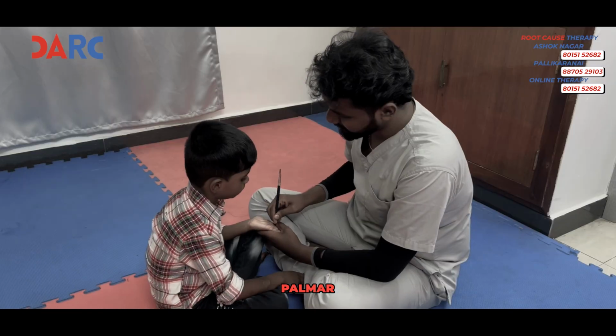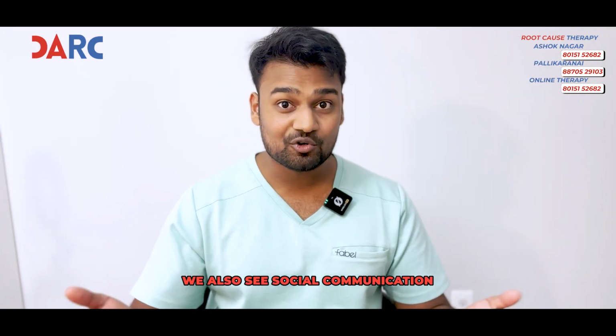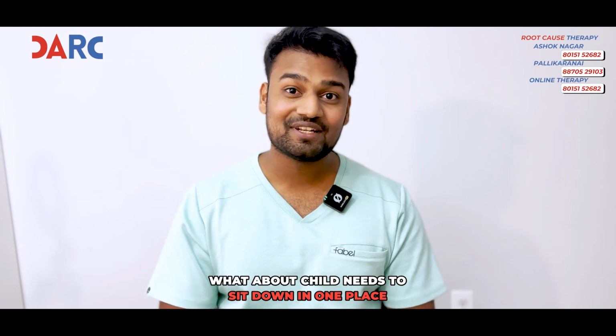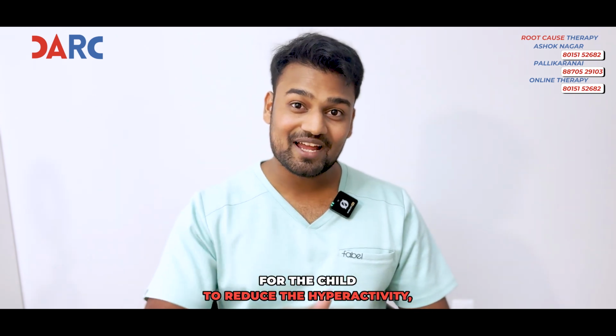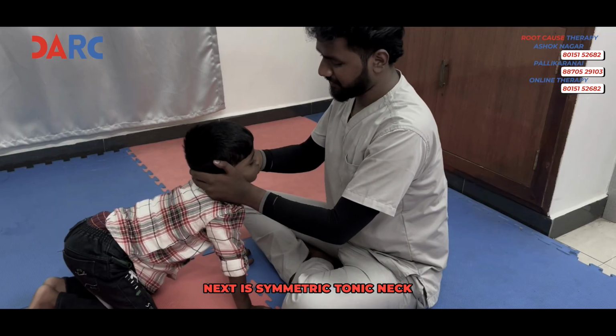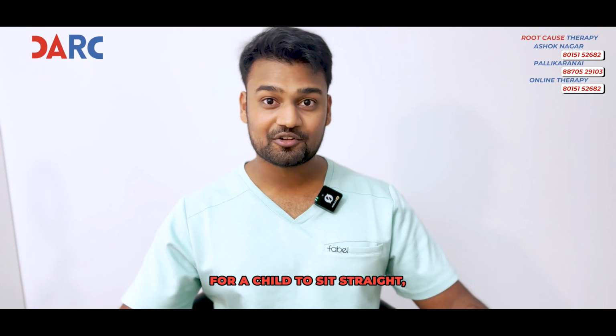For the child to talk properly, we need to work on the palmar reflex, rooting reflex and Moro reflex. We also see social communication on the asymmetric tonic neck reflex. Alright, what about a child who needs to sit down in one place and focus in reading, studying, writing? For the child to reduce the hyperactivity, we need to work on the Babinski, the foot. Next is the symmetric tonic neck reflex. That is very important. We need a good amount of postural control, right? For a child to sit straight and have a good posture, we need to work on the symmetric tonic neck reflex.